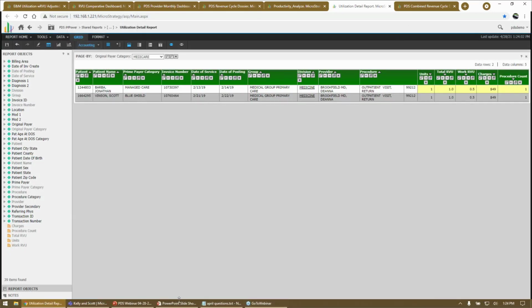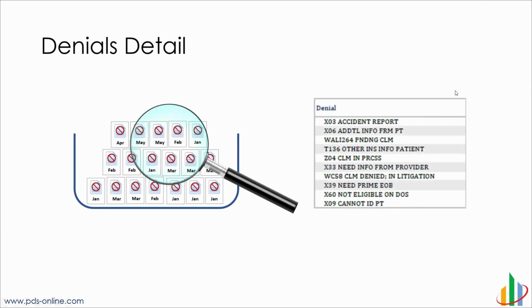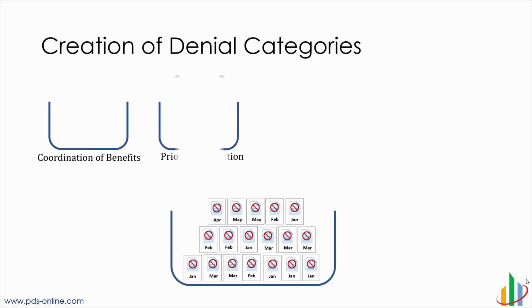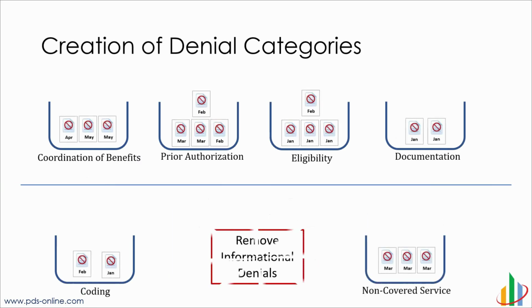So let's talk a little bit about denials and some of the customizations that have been done there. Again, denials is something that we've seen a lot of problems with the new CMS rule. And it's something that a lot of our clients have asked for some additional customizations on, particularly in the area of categorizations of the denial codes. A lot of times in billing systems, you can have a lot of different categories that are out there, and some of them want to just drill them down or bring them down to a handful of different categories because of the way that they set up their work files within the organization.